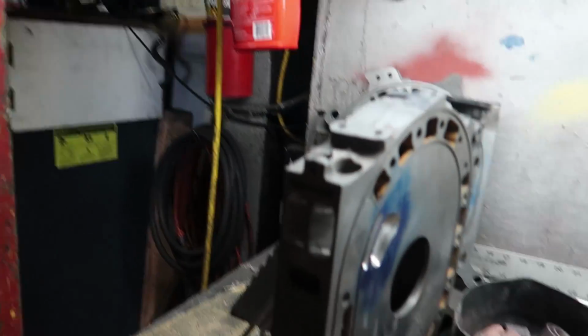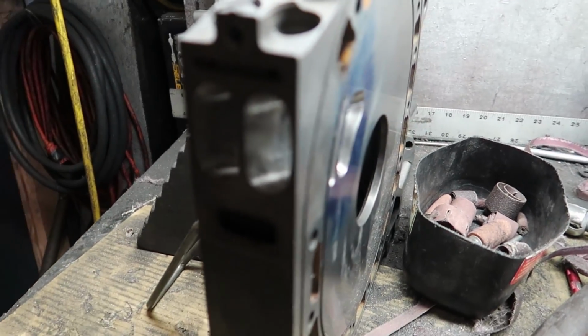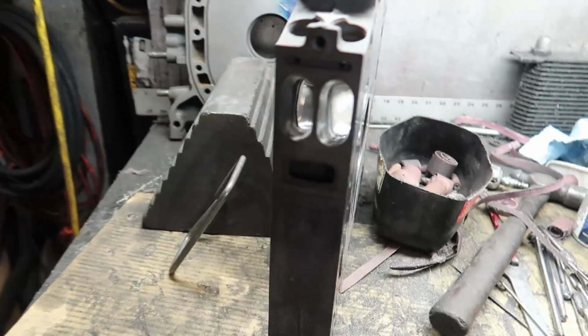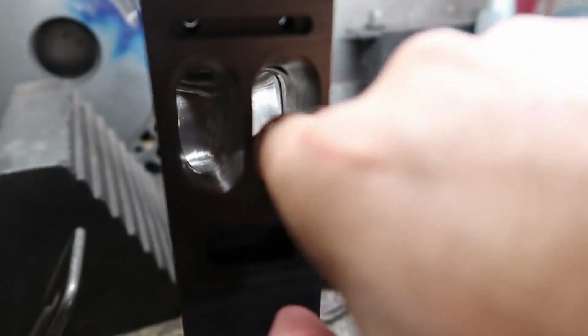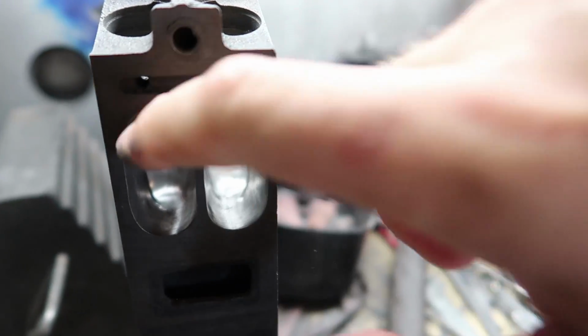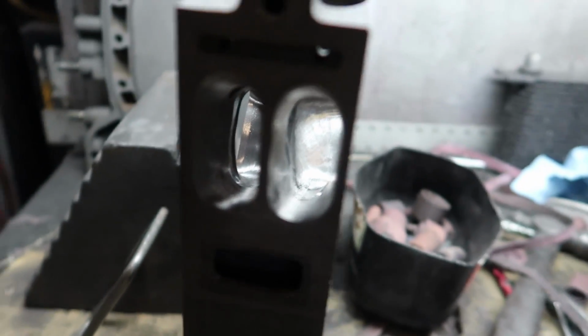Correct. And man, John's port work is absolutely gorgeous. If I could get the camera to focus, it'd be much better. But you can see this has all been cleaned up. Anything you see in there is just dust. To tell you I'm excited to hear this thing is an understatement. The noises that are going to come out of this motor are going to be absolutely glorious.